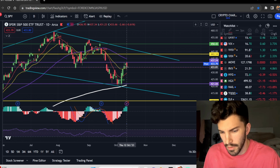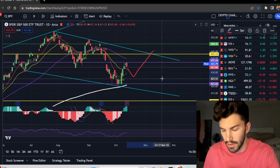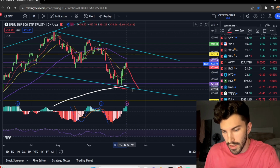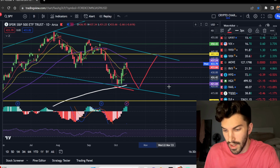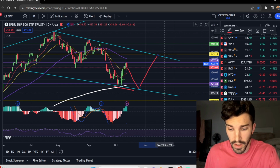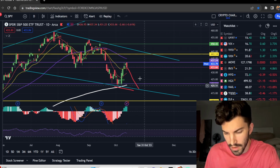But the question is, are we going to come down a little bit and find some kind of lower high, then extend to higher levels? Or are we going to see a full reversal here and then give ourselves some kind of divergence down here to then give us another pop in the market? That's something that we have to see if it's going to play out. And I'm going to tell you that I am very much so leaning towards this scenario.